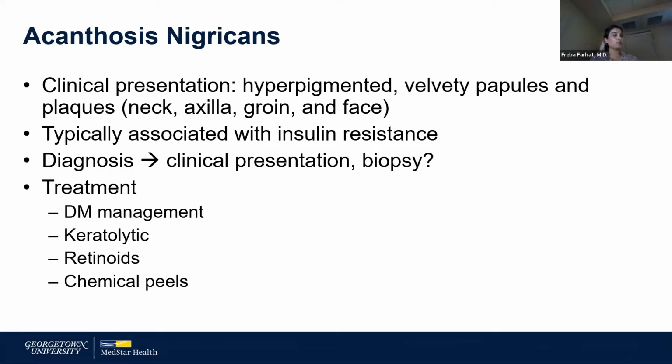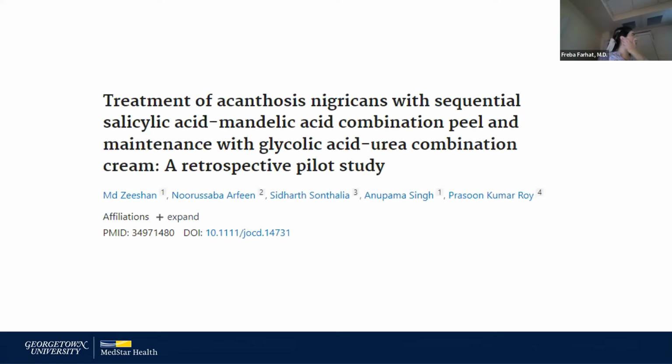In terms of treatment, we always, always, always counsel on diabetes management, so tight glycemic control. You can try keratolytic retinoids and chemical peels. There aren't a whole lot of randomized control trials. We don't have those huge landmark studies that come out in New England Journal every month. In the world of dermatology, a lot of what we rely on are case series, case reports, retrospective studies. And in this case, I wanted to highlight one that just came out in 2022 and then actually made it into one of the podcasts that I listened to.